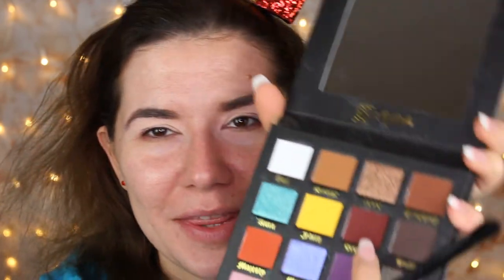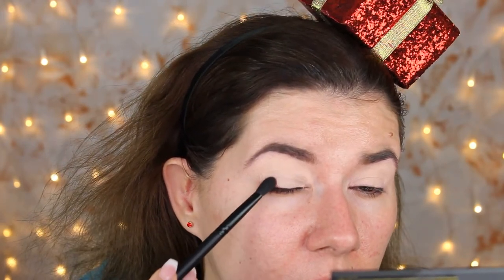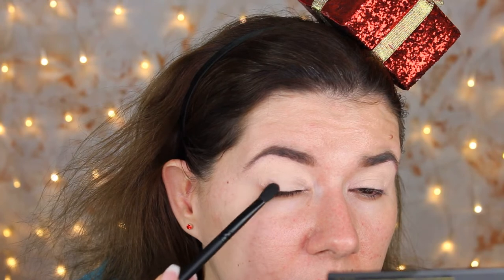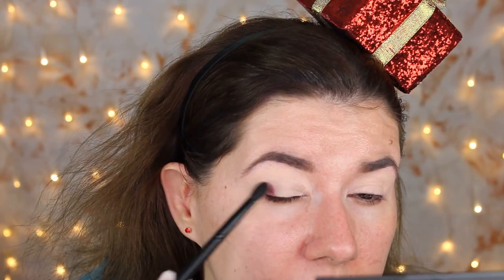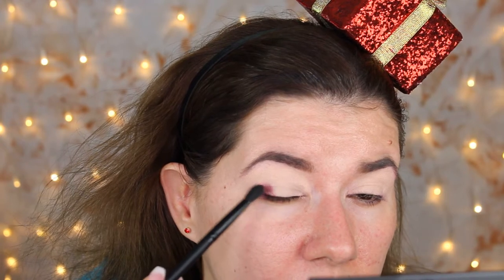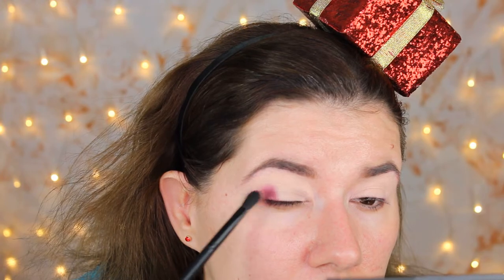I'm going to go in with this shade here. And be careful, because this is very pigmented. And I didn't set the P. Louise base. SCO 3, and just without any eyeshadow, blend the edge.